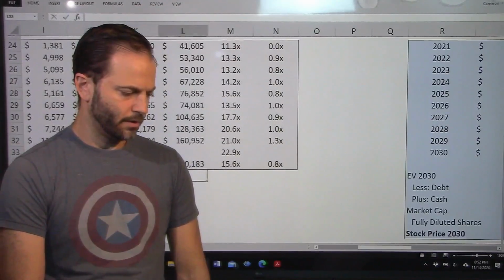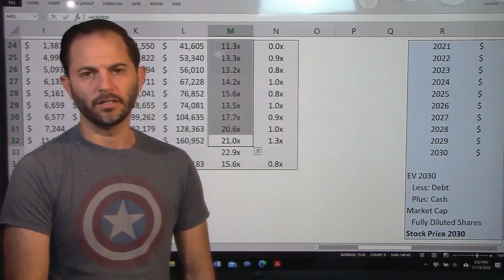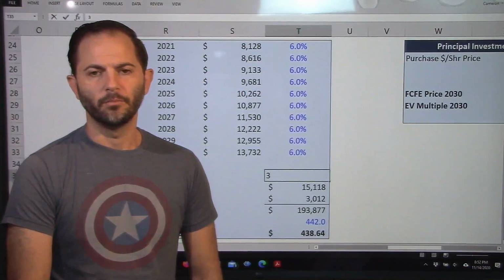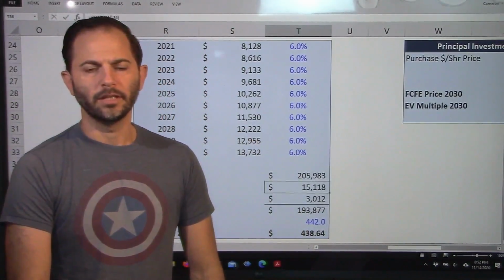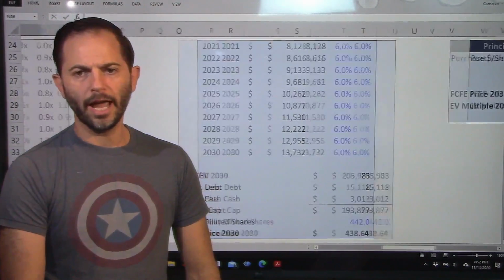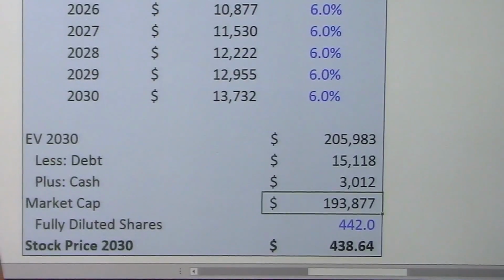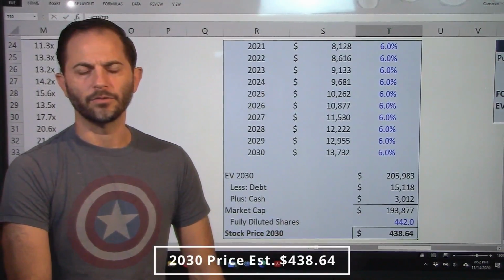You can see it here, averaging. So if I take just 13 to 20, average 15, I get a 15 times, which puts the enterprise value at $200 billion. Less debt, add cash, gives me a market cap of just shy of $200 billion. Divide by the shares outstanding of 442 million, gives me a price target of $438 a share.